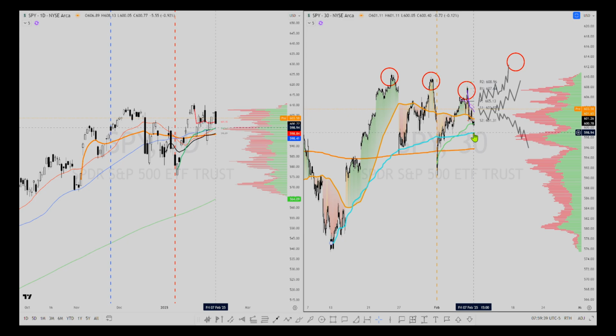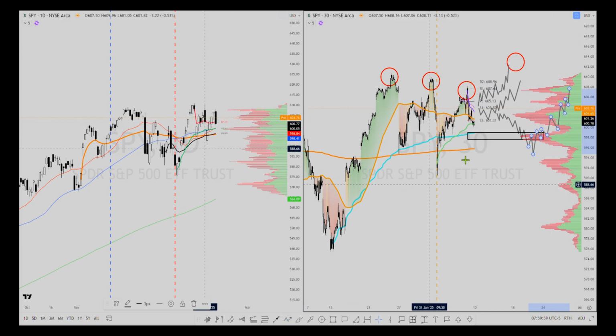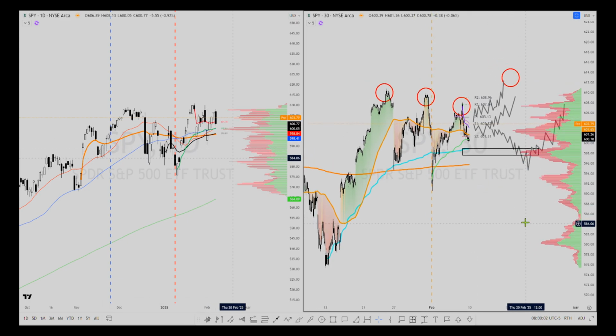So we got to monitor this VWAP low, where we could see we have this VP shelf right here. So potentially this could be a bounce level there as well. And we could see something like this, maybe undercut it and then start to break back above. So that could be a potential scenario as well.